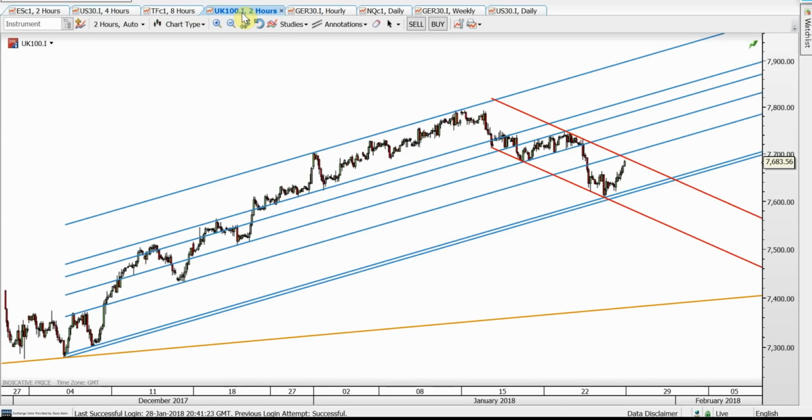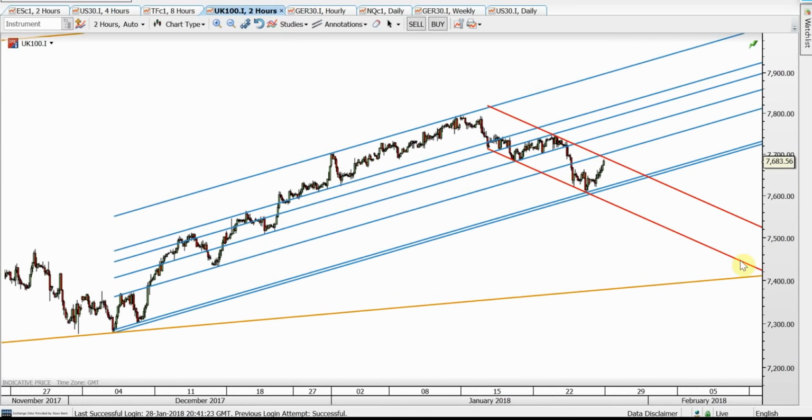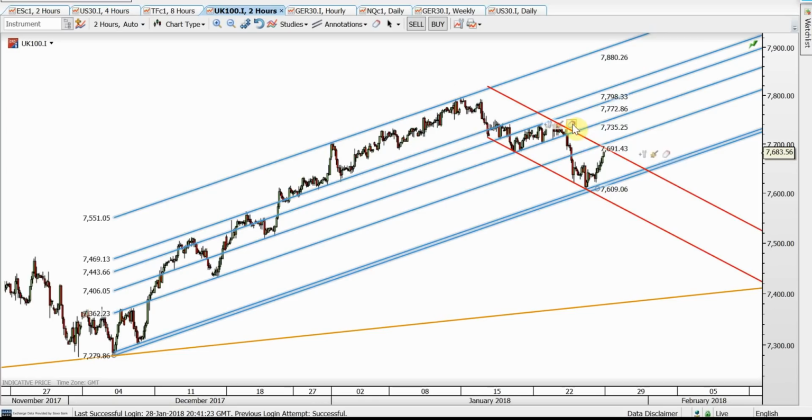And let's talk about FTSE. And this is the red bull flag in the making. Actually, it's already been made. The recent low was the double support of the blue channel's bottom band and the red one, and now the red bull flag is going to break up, I think, and that's why maybe small pullback here and then break all the way up to the blue top band.